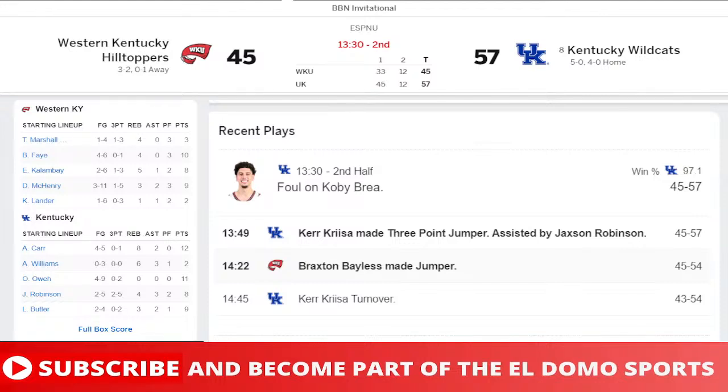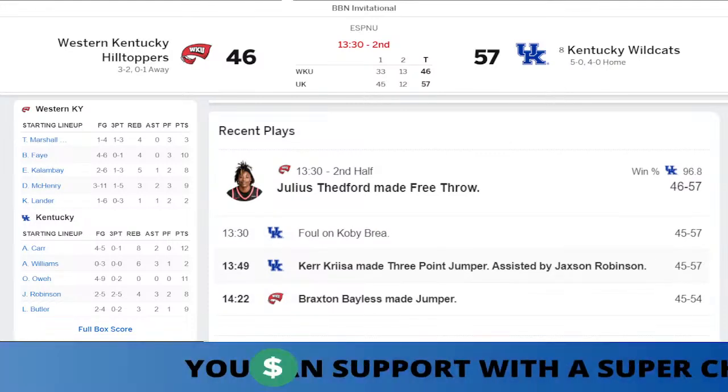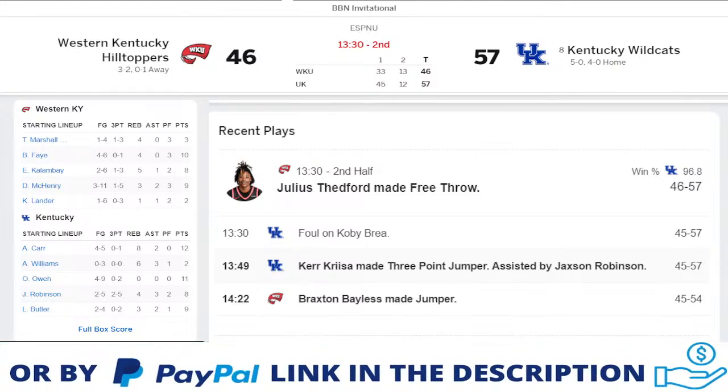So Bedford will have to get a couple here at the free throw line. But Brea has not impressed me with his defensive willingness. I'm sure he's got the skill, but his willingness hasn't been there defensively. Bedford with 2, trying to score more than 10 for the 4th time in 6 games in his freshman season. Deep knee bend, foul shot is off the back of the iron, and it came down through for a point. 9 now for Thetford. Very kind rim roll that time for Julius.